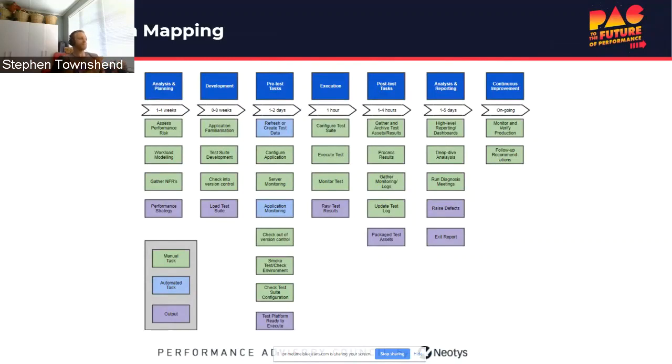So we have these different columns marked by the darker blue rectangles. Each column is a stage in the process. There's an analysis and planning stage, a development stage, a pre-test task stage, and so on. Underneath that, we have blue and green rectangles, and they represent the tasks that we have to complete in each stage. During analysis and planning, I assess performance risk, I do a workload model, I gather requirements. I would probably add some more things in there now.